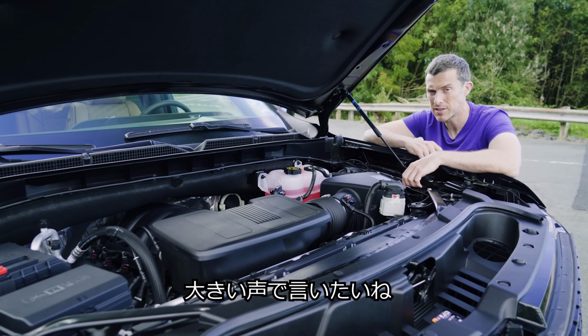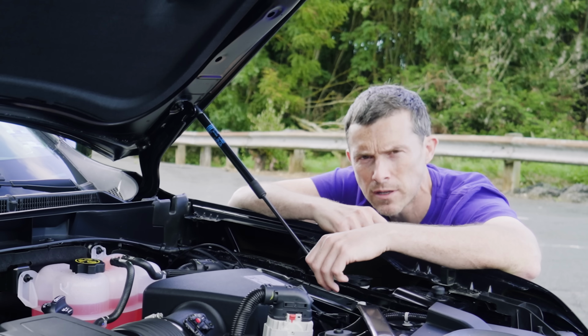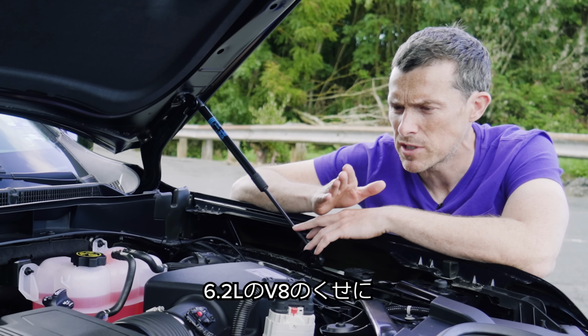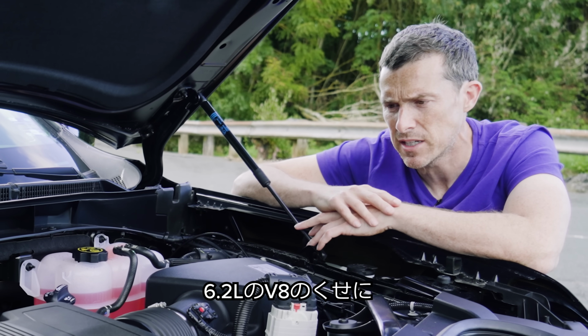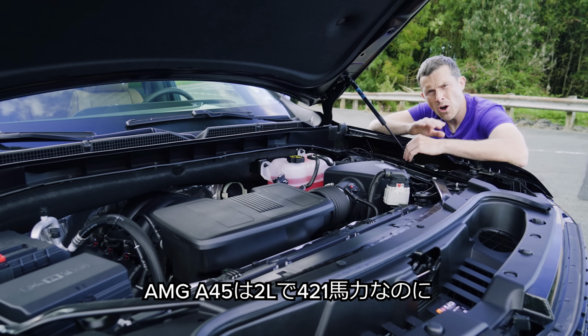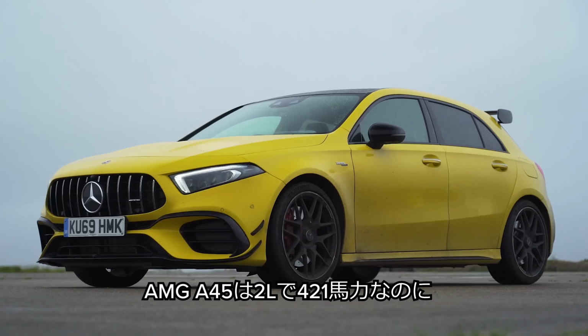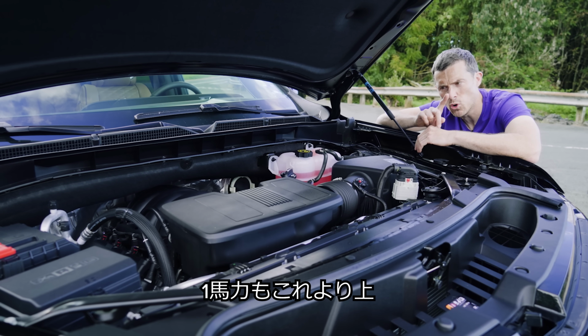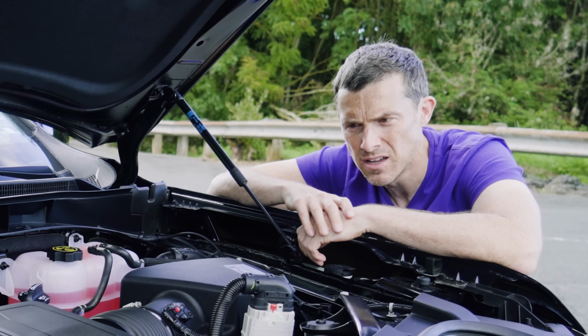It's a bit of a shout out to my friends over at the Straight Pipes. Wait a minute. 420 horsepower from a 6.2 litre 8-cylinder. My old Mercedes A45S had a 2 litre 4-cylinder with 421 horsepower, so 1 horsepower more than this thing.